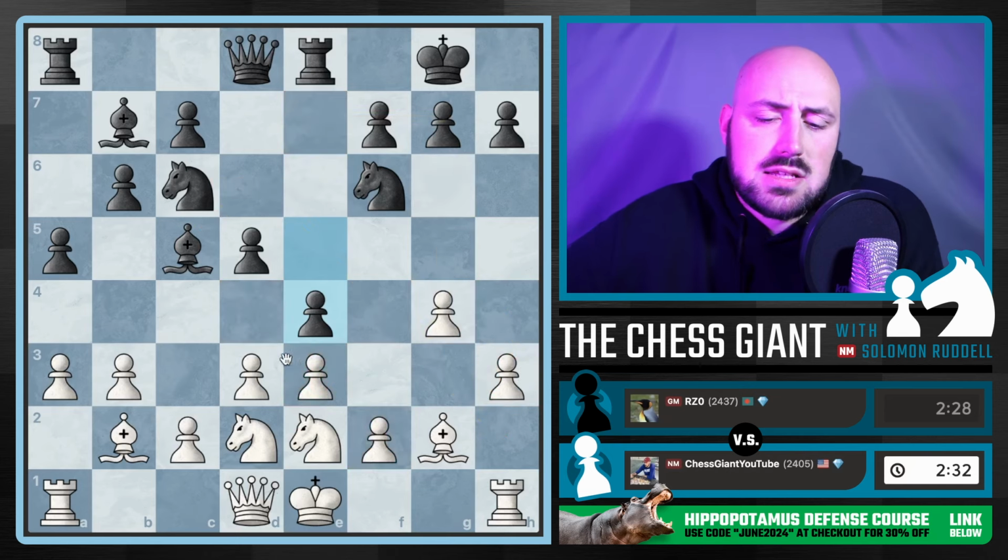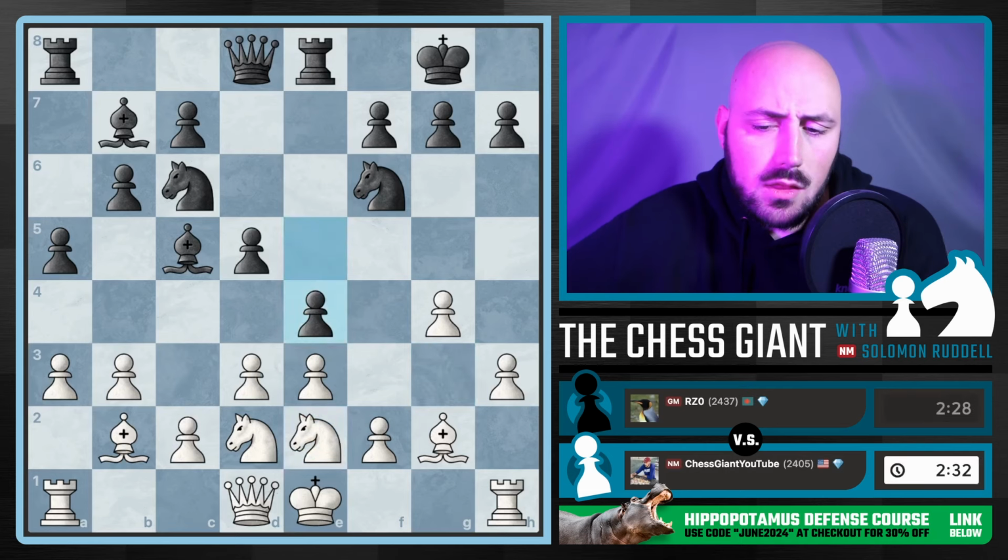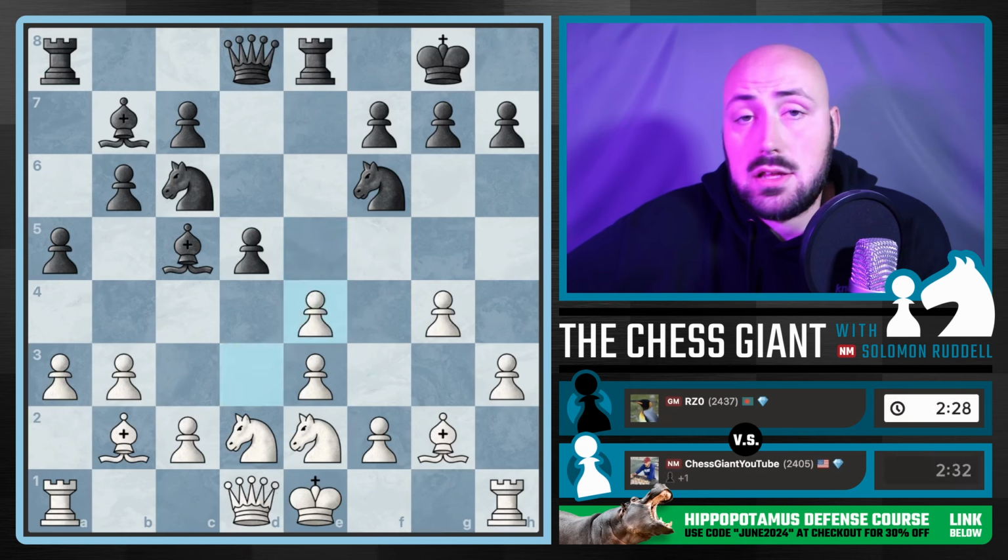So in this case, pushing is not the best option. I ended up going with the move of knight G3. This is also not the best option. I think here castling is a great move, and we could even take, right? Both of these are very valid. For example, let's say we take on E4. Okay, let's just say we take.